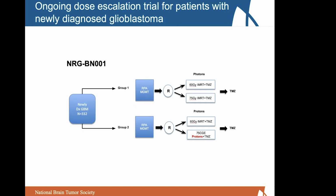So there's a clinical trial going on right now called NRG-BN001, which is asking the question: if we go to that higher dose, 75 gray, will we do better than if we went to 60 gray? There are two groups in that trial. One group is treated to 75 gray using protons, and the other is treated to 75 gray using IMRT. The results of this trial will answer a lot of questions, and it'll hopefully finish accruing patients in the next year.